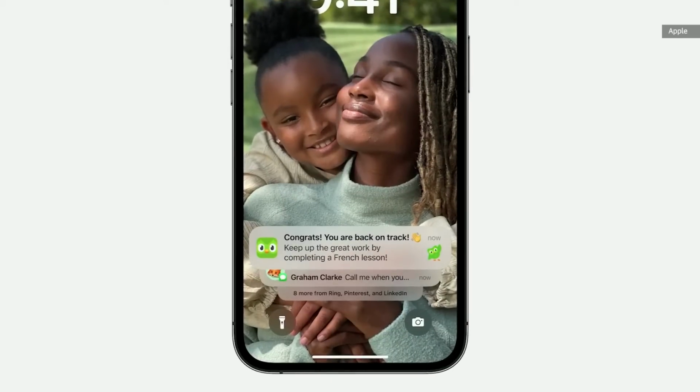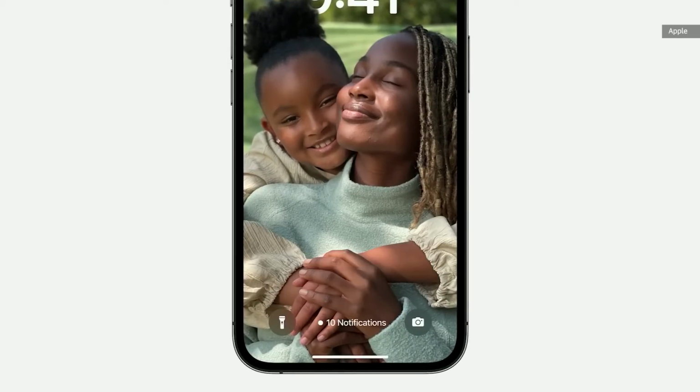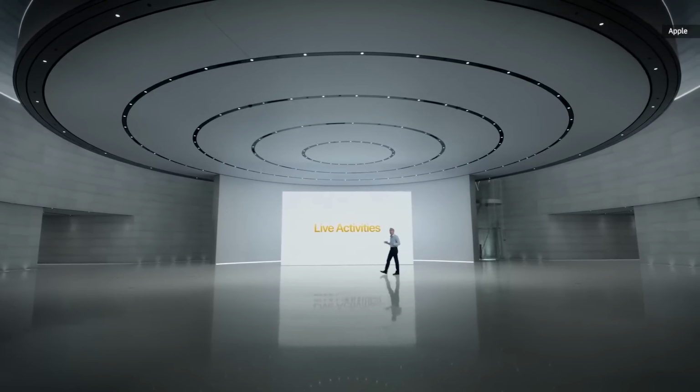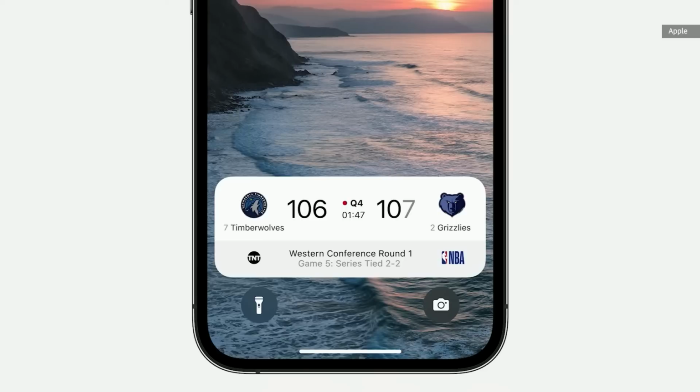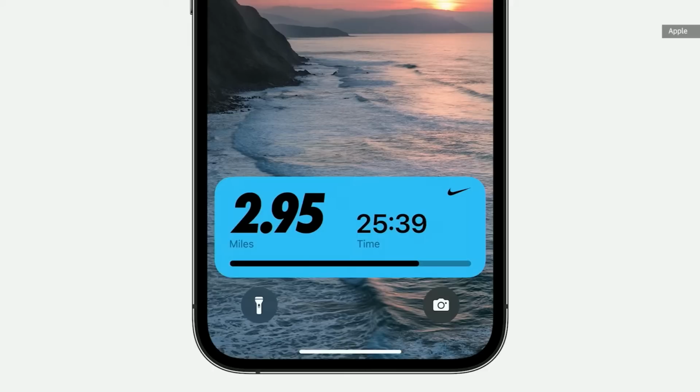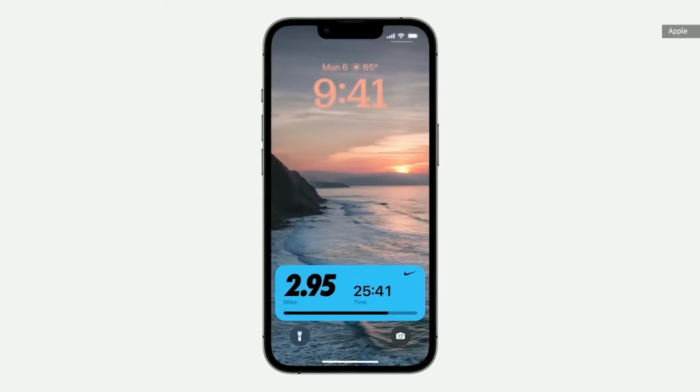Notifications now roll in from the bottom of the lock screen as you receive them, and you can choose to hide them throughout the day. Live activities make it easier to stay on top of things that are happening in real time. This will make it really easy to follow that NBA game, track the progress of an Uber ride, see how you're doing on your workout, and more.